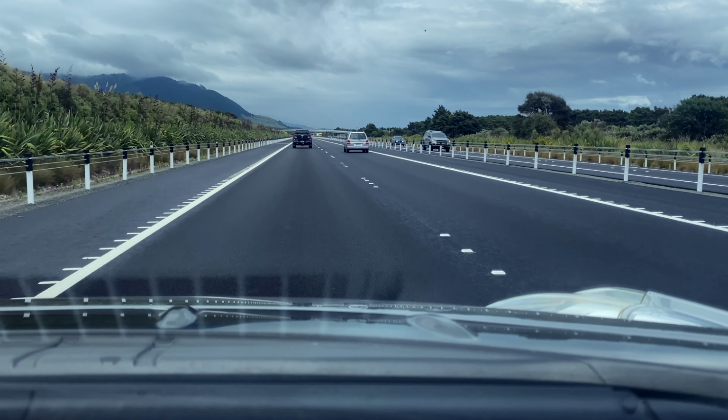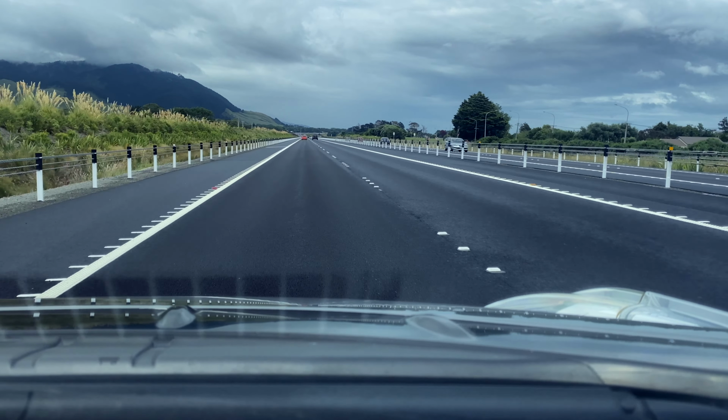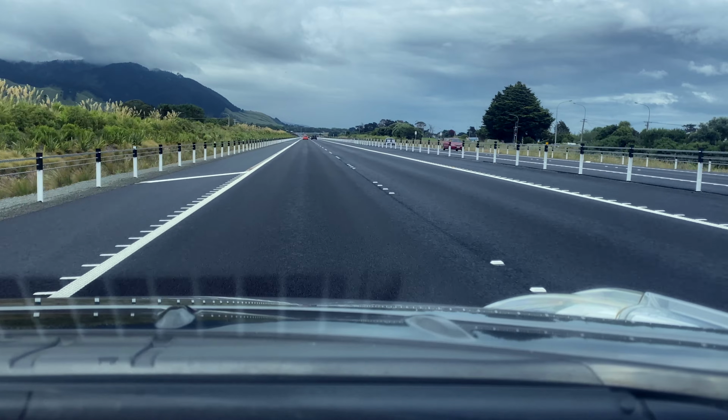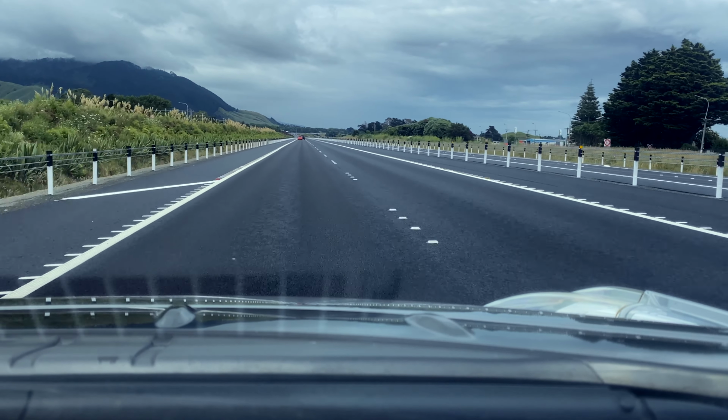But this is definitely 100. All the roads in Wellington have 100 kilometers per hour as the maximum speed limit. So don't drive over 100, you'll get a ticket.